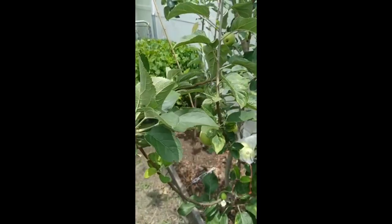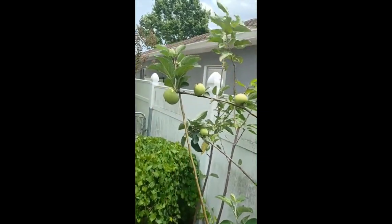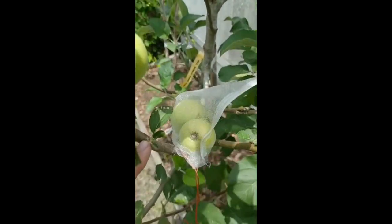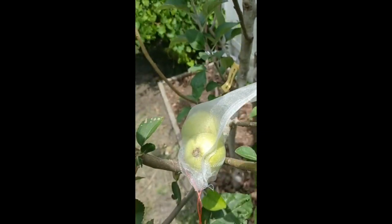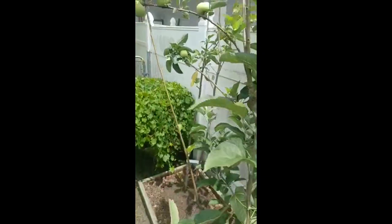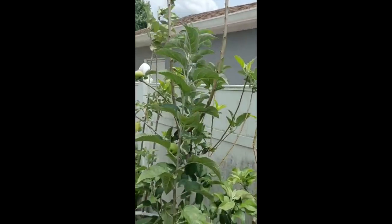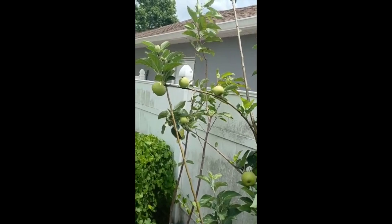Now, of course, it's going to be months before any of these are fully ripe. The apples actually turn a dark red color with some russeting. And some of them are being protected by these organza bags. You can find those on Amazon, different places online. They're supposed to protect from pecking by birds or maybe some squirrels that might want to steal the fruit. Obviously, we have so many fruits that it's kind of impossible to protect all of them. But when the tree is so productive, it's not really that big of a problem.